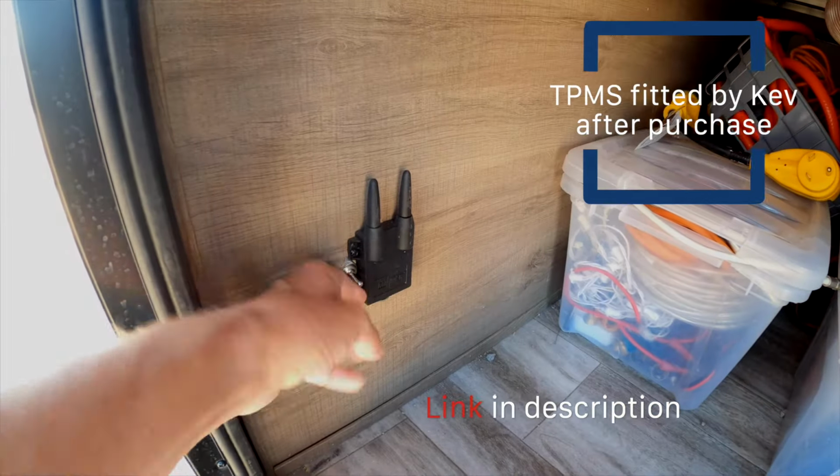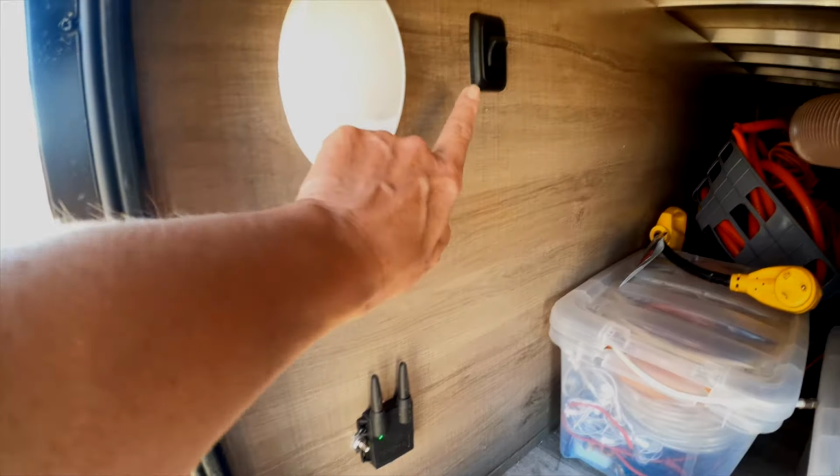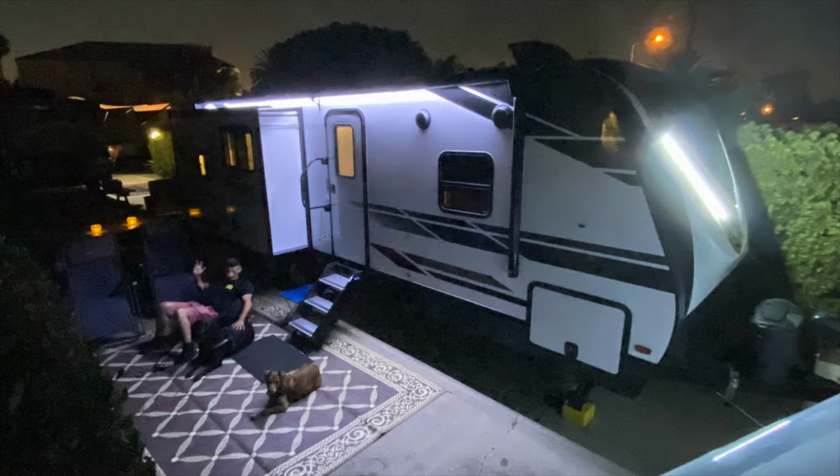This is our TPMS system right here. This is what we're going to turn on for when we leave now. And then it also has lights on both sides. And then this is the lights for the front of the rig for the bra, which are very cute. It has LED lights, which we'll show you.